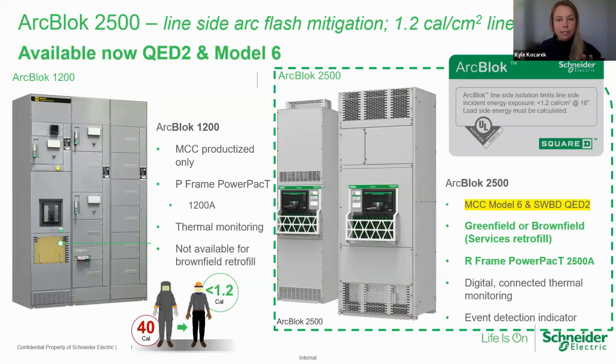And then the gear itself, like arc block in an MCC is UL 845 listed, or arc block in Q82 is UL 891 listed. So it's all got UL, but that verification, Schneider is the first manufacturer to have that UL verified per recommended practice 2986, which I think is pretty neat.